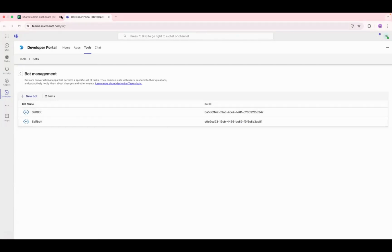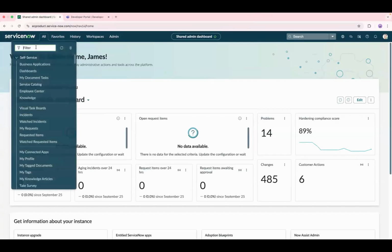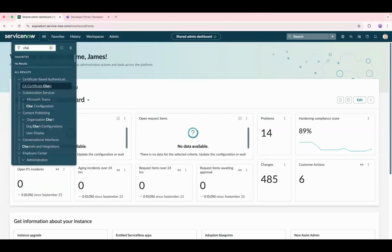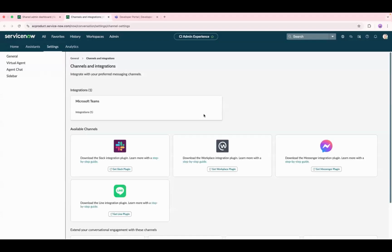Once you have created this bot, you will go to your channels and integrations. Within that, you would see the Teams integration. I mean, if you're starting fresh, then you will not see any integration.